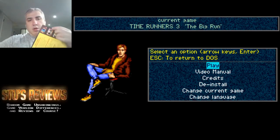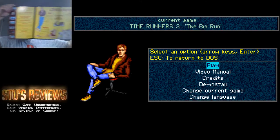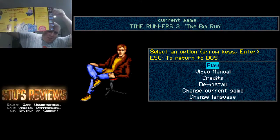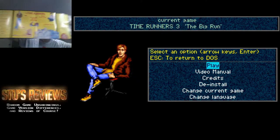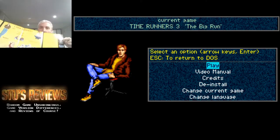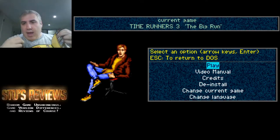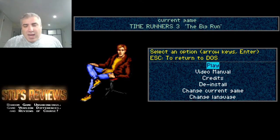and it has the characters, so I can back up a little bit. It's a big poster, with the characters and more ads. And so I think this came with these discs. And yeah, Matt, I got them from somewhere in Europe. I just don't remember anymore where.